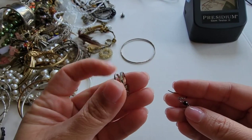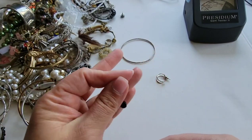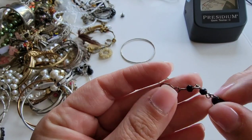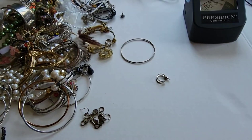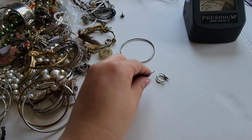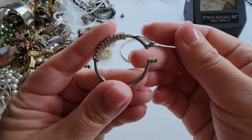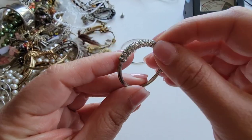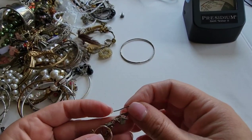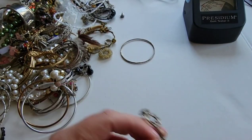I have a single silver tone earring. I have a black faceted one. Wonder if this is, let me see here. Yeah, this is non-sterling. Put that to the side. Here is a hoop earring with little faux rhinestones on there. I should say faux crystals, that's what I meant to say. I don't think this is sterling. No, it is not.